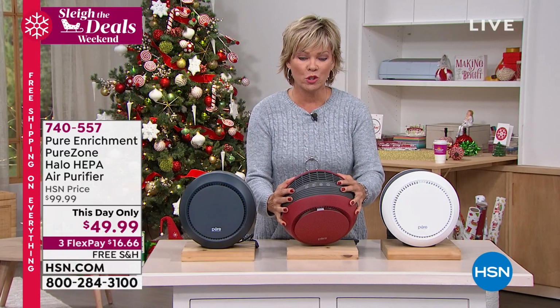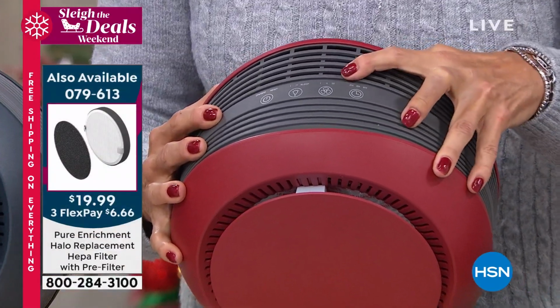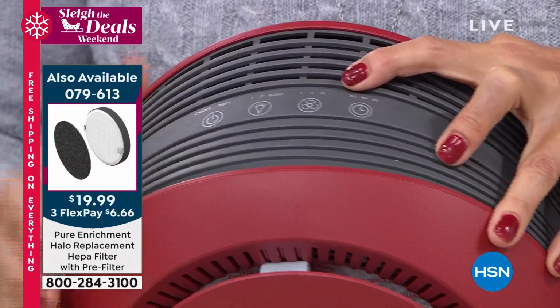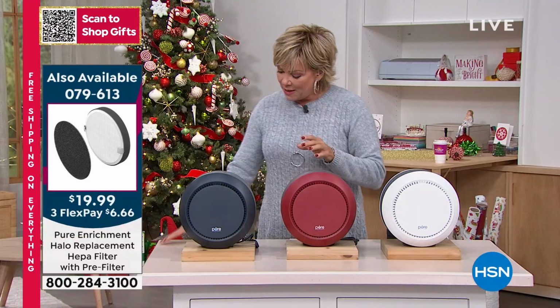I'm gonna show you the top portion here too, because you can set it to turn off automatically. There's a 2, 4, or 8-hour timer, low, medium, and high speed. I love that this is your power on and off. And of course, there's sleep mode, if you wanted to make this a little bit quieter, just for that white noise in the background, but then that ambient glow. That's one of the comments I saw.